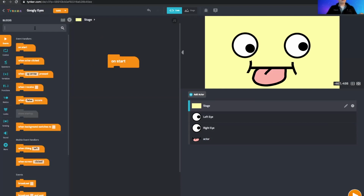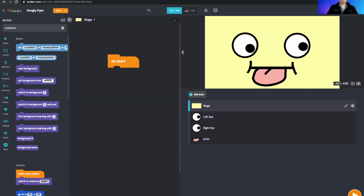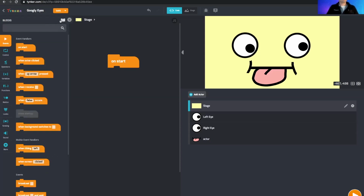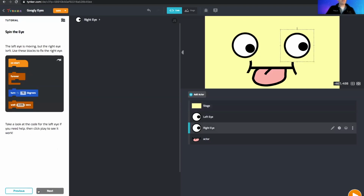So if I wanted to find a specific block, I could look for a costume block and type that in, and I get a bunch. There's a really wonderful block library there. But I want to go back to my tutorial so everyone can see that. And this is nice because I get a few of the concepts I'm going to learn. Typically, if you click on the image in a tutorial, it'll open up a sample. I don't know that this one has a sample, but that does happen often. But I'm going to go to next, and I'm going to start coding these right now. So to start, I want to see the left eye is moving, but the right eye isn't.